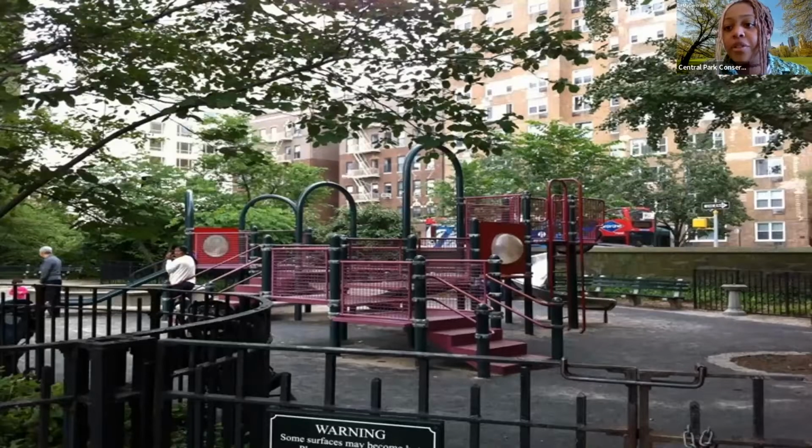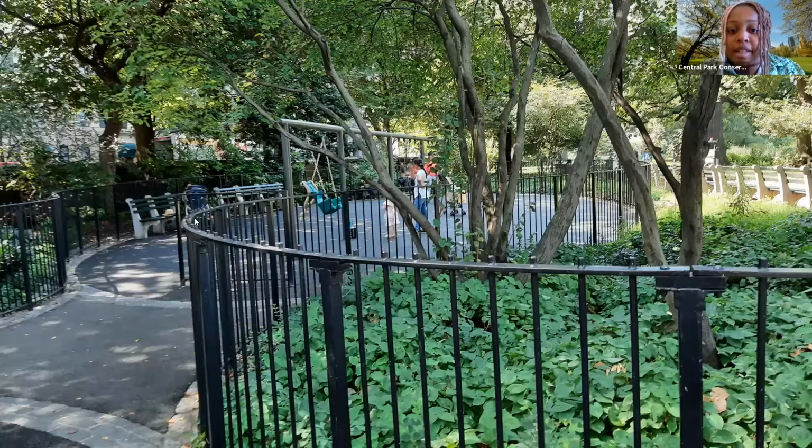And this is a picture of what the playground would have looked like in the 2010s. We could see it essentially just got a fresh coat of paint, but the structures did mostly remain the same. And this is what I was familiar with when I was growing up, actually. And now we're fast forwarding back to today. This is just the other side of the playground, directly behind where we were.